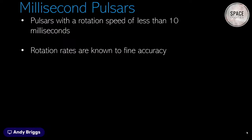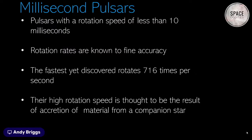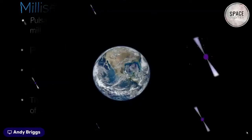In terms of timing, they rival the most accurate atomic clocks that we have. The fastest spinning millisecond pulsar yet discovered rotates at an amazing 716 times per second. They're thought to spin at that speed because they've been accumulating material from a companion star, which has the effect of speeding up their rotation. But the important thing here is they are incredibly accurate clocks.